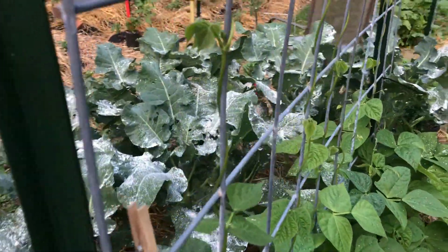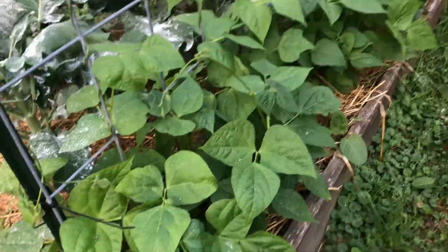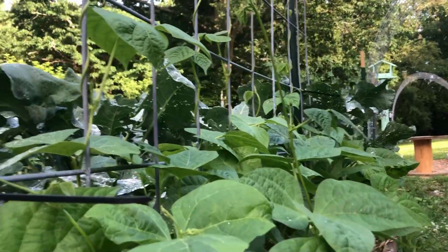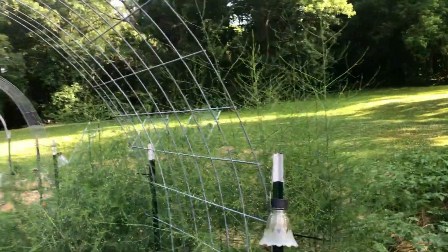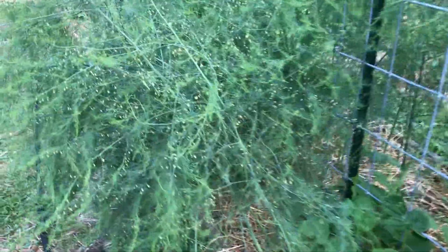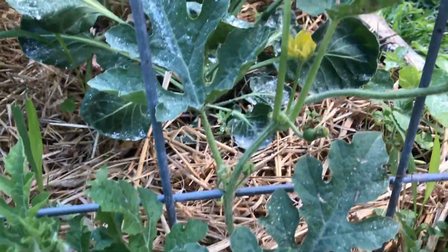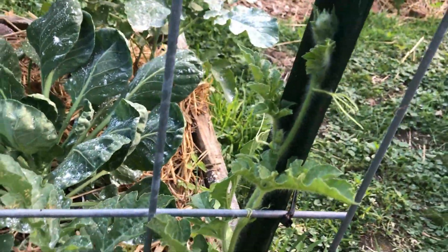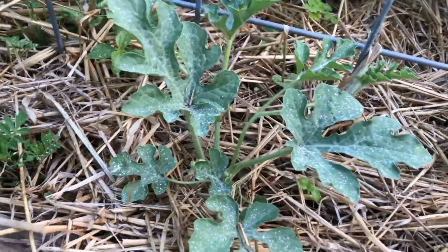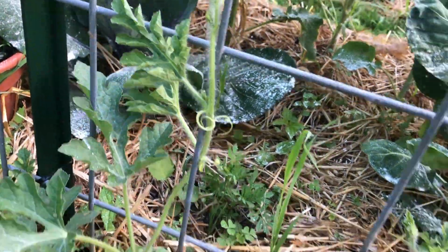running. They have made great progress this week. The asparagus has gone wild. It is taking over the walkway, but I kind of like it. Sugar baby watermelons are starting to trellis now, so that's exciting. Train will have to go up.